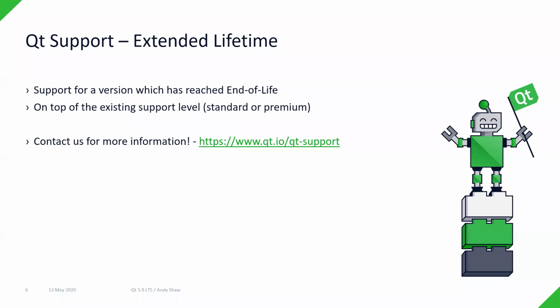And of course, if anyone is interested in hearing more about that after the presentation, then feel free to contact us via the address there, or using the contact form on the website.